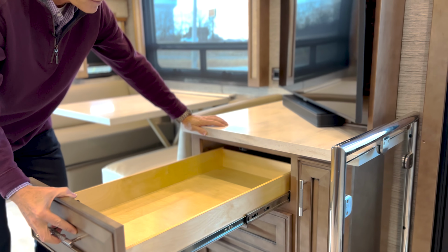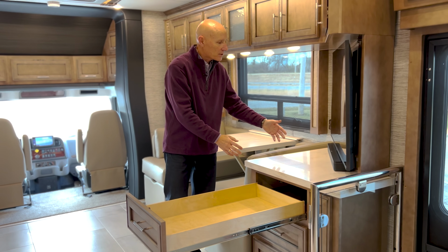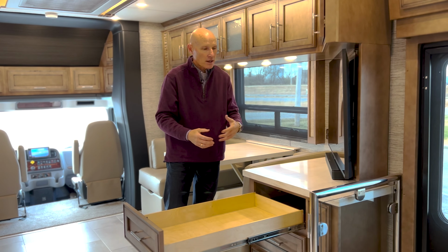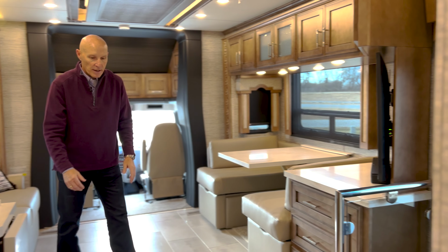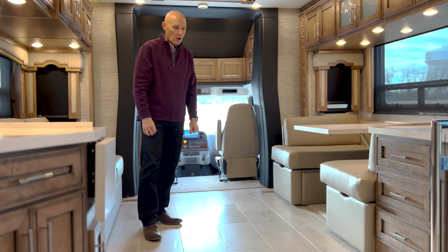Look at how large this is. I mean, it keeps coming out, you have plenty of room for storage. So when Newmar builds a cabinet, it appears that you just get the full length of storage space, whatever size that cabinet is. And it looks really great. Nice plank floor, all solid tile.